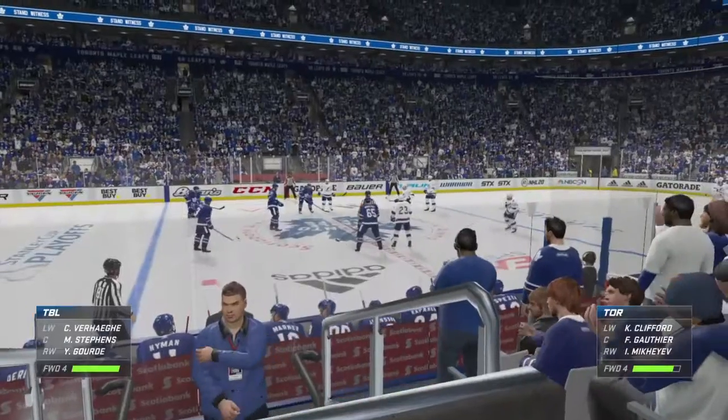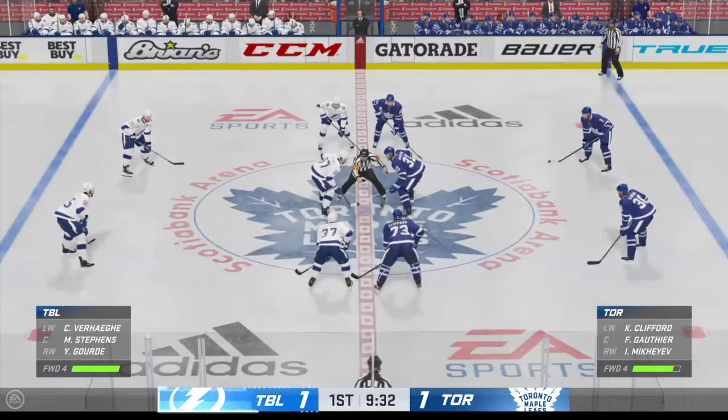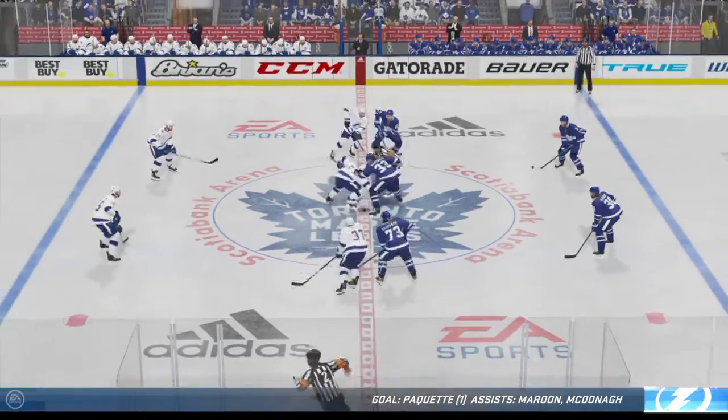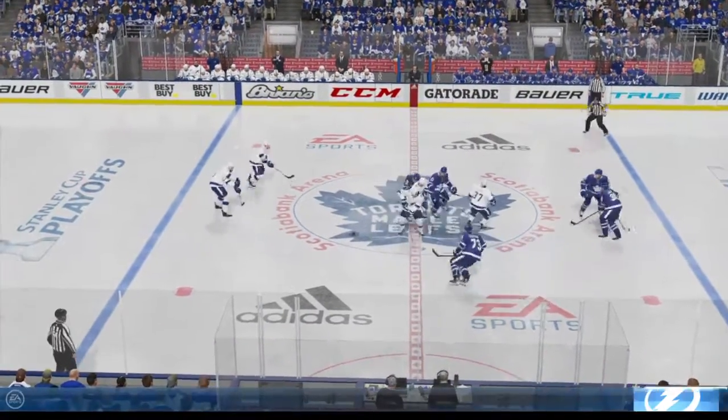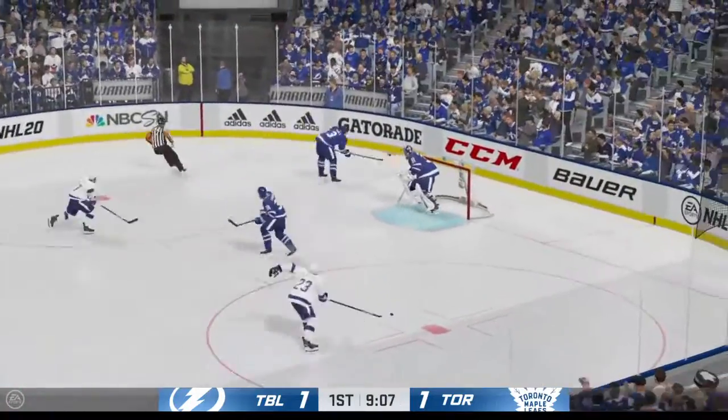And just like that, a 1-1 hockey game. And for a team that's trying to get back in this series, those are the kind of goals that you have to try and prevent, but they still got lots of time in this first period to try and gain the lead and go to the locker room.